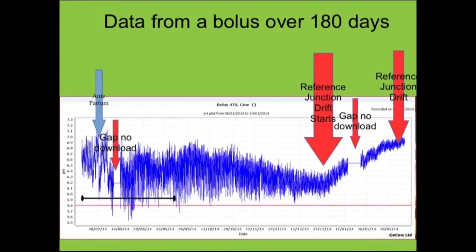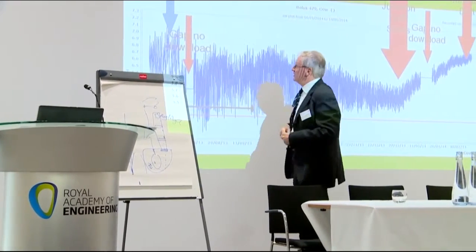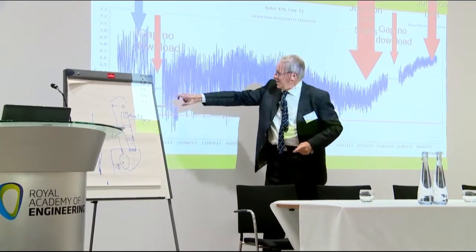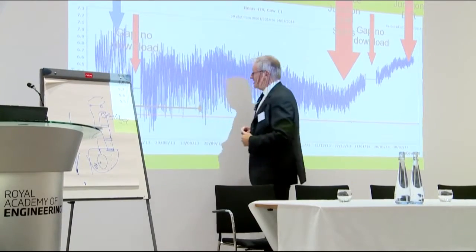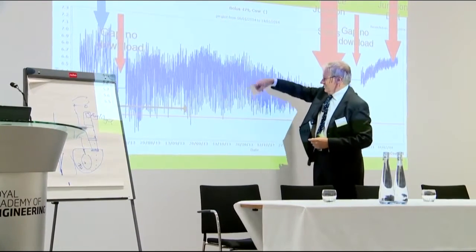This is nearly 7 months of data, starting in July. These daily profiles, will come back to those. If there's no data, if no one's gone to the cow, then you're going to get a gap in your data. There's a couple here where we didn't bother going to visit, or it's too long. We actually warrant the first 60 days. So this bit out here is all bonus as far as our customers are concerned.